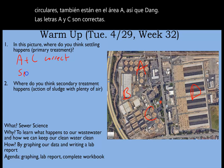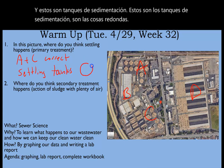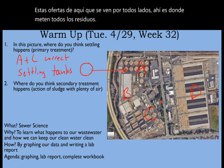And these are settling tanks. The round things are the settling tanks. These deals right here that you see all over the place, that's where they stick all the waste in to let it sit so they can get all the solid stuff out.